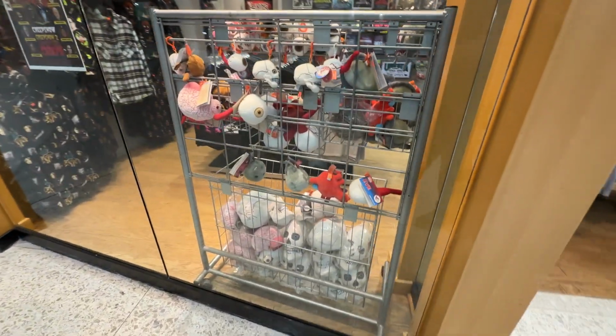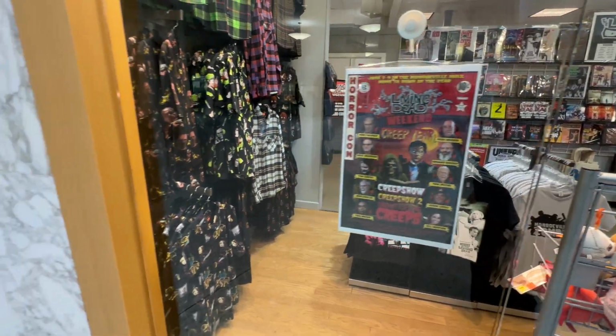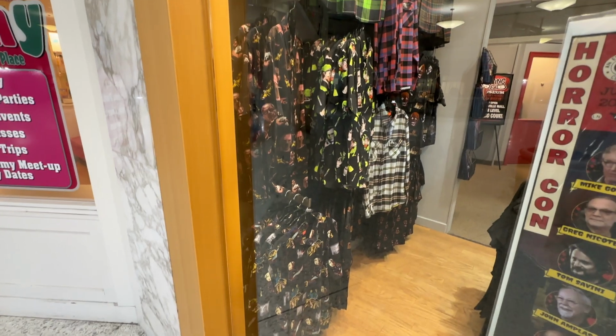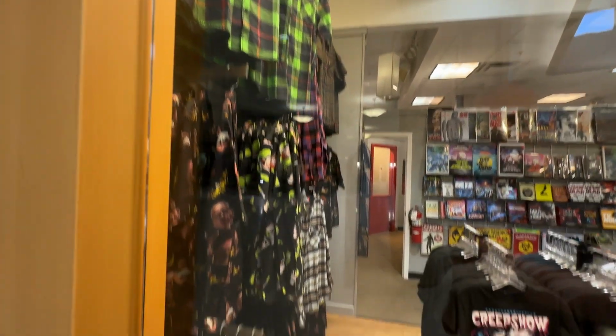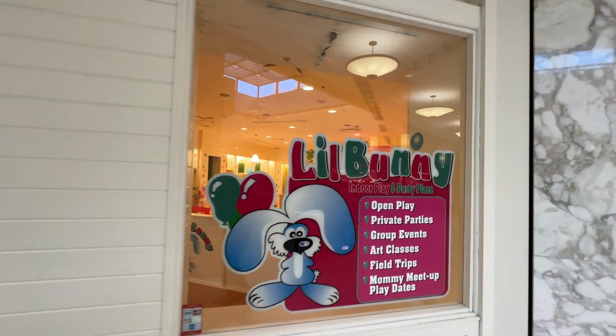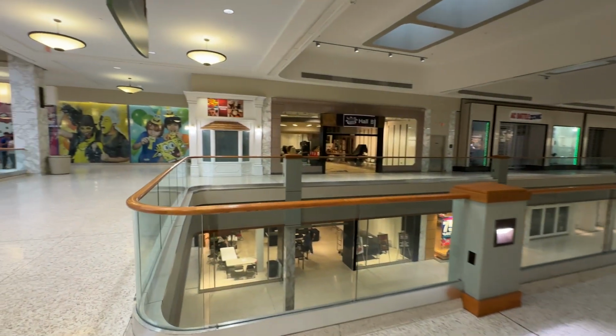Got some Halloween bits here. There's more Living Dead people coming here. I got some crazy shirts here from Middle of Beyond. We were just talking about Middle of Beyond. They make some of these crazy shirts. Little Bunny Party Place. What a crazy little mall this is. There's another hall with some stuff in it.